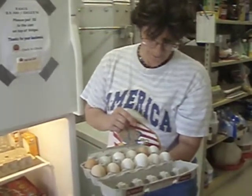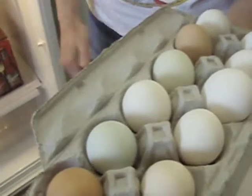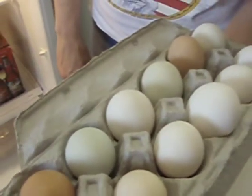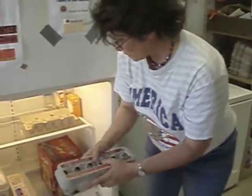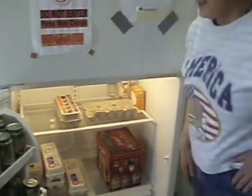Do you have an Easter egg in there? Yeah, we got two of them. It's a little harder to tell on the camera. You can see they're a little bit greener. But we'll let those cool off a little bit. Freshly laid. Yes, you can't get much fresher.